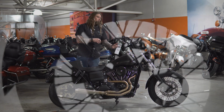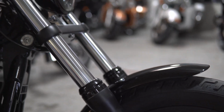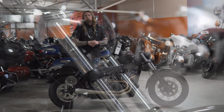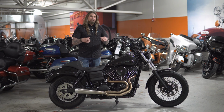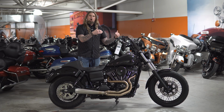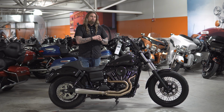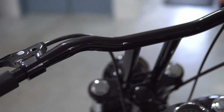Moving up, your trees have been blacked out, your lower forks have been blacked out, and then coming up to the West Coast T-bars that are all blacked out. This is a really nice setup on this motorcycle. Extremely comfortable to ride. I am 6'1". I felt that the reach on these bars was very nice for me, and just the clean look on these bars is incredible.